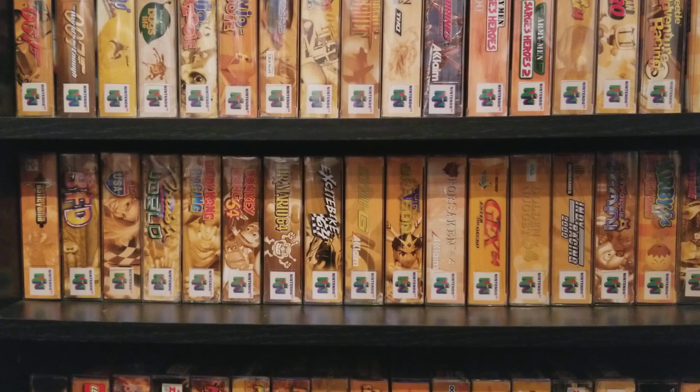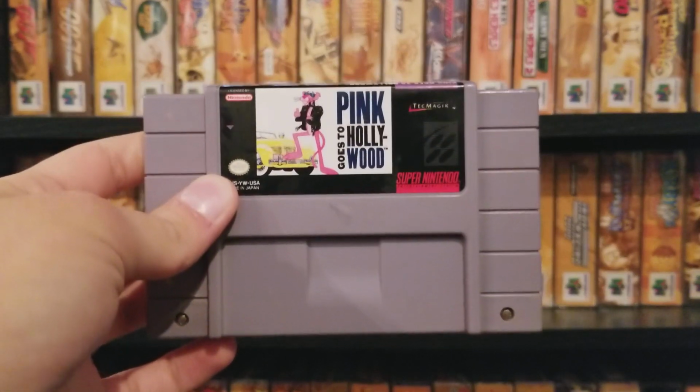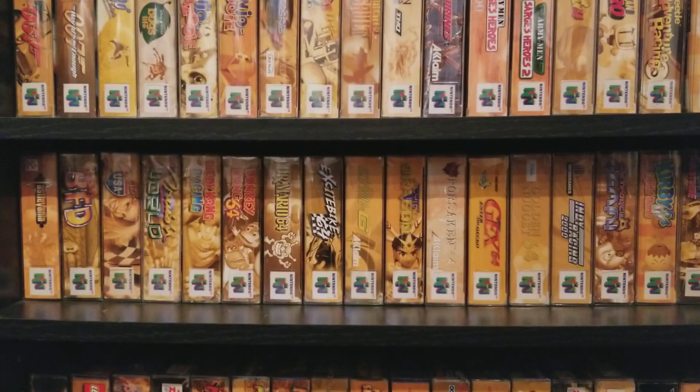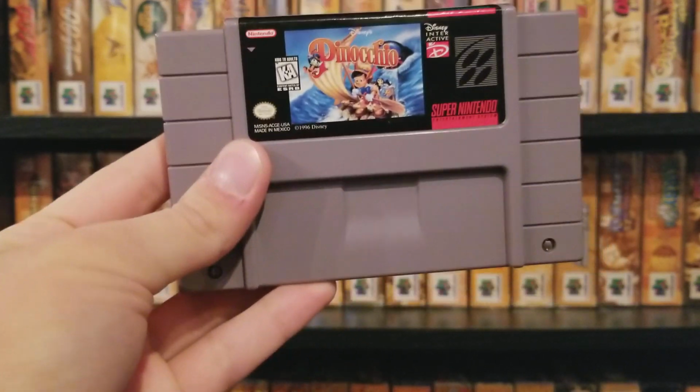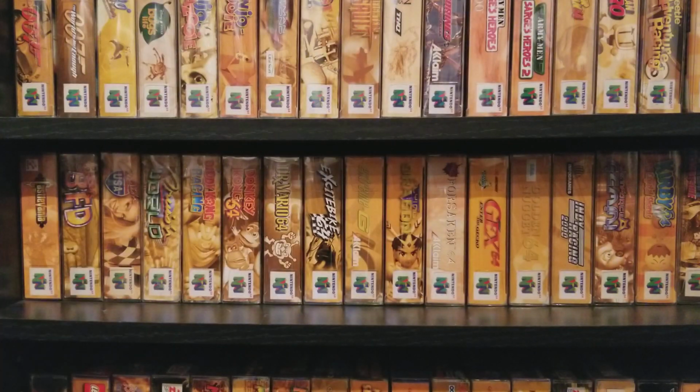I genuinely don't remember what game that is. I know I've tried it out before, but I don't. That's weird. Pink Panther Goes to Hollywood. Pinocchio. I don't know if this is one of the good licensed Disney platformers or just one of the ones that kind of exists. It's not one of the Capcom ones, so probably decent. I don't know.